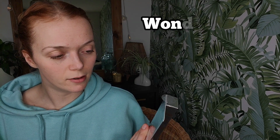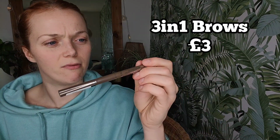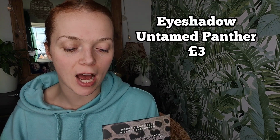And then I got a mascara, which to me looks like a Benefit one, for £3.50. And then I got a 3-in-1 brow pencil. And then I got a lip gloss. How much was that? £1.50. Lip liner as well to match the gloss. That was £1. And then I got a Team Panther eyeshadow, guys. To be honest, the colours are actually gorge. Anyway, that was £3. Let's just go for it, guys.